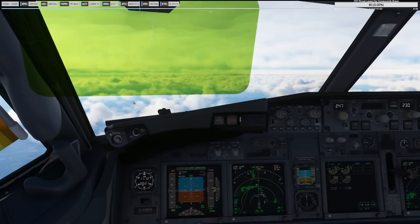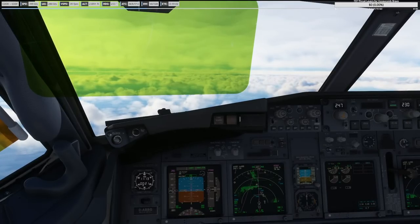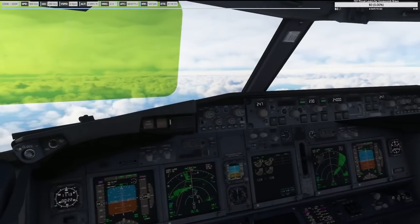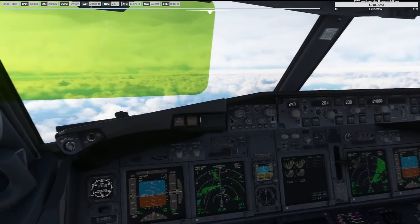Anyway, let's fly manually again. I'm somewhat in the mood for it. 27, and because it's so much fun, flight director's off.